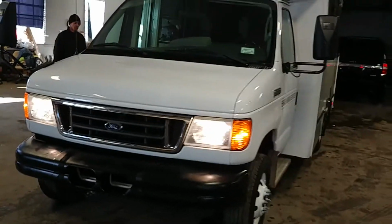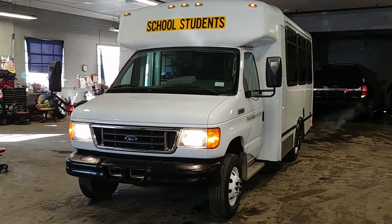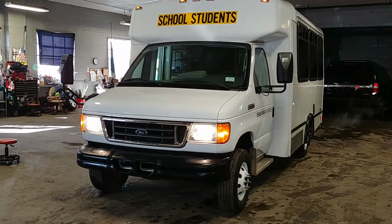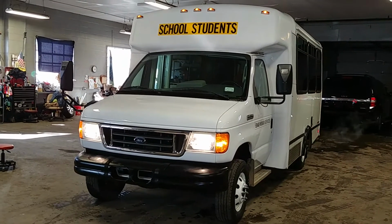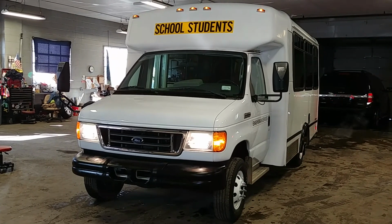Completes the tour, folks. Lights are on, lights on top are working, lights down here are working. All right, folks, once again, this is a 2007 Ford E-350 handicap bus with 26,000 miles. If you guys got any questions, concerns, please don't hesitate to ask. Thank you and happy bidding.